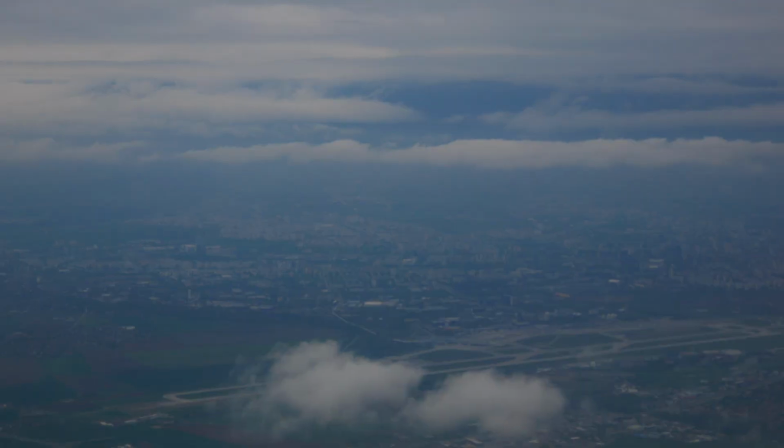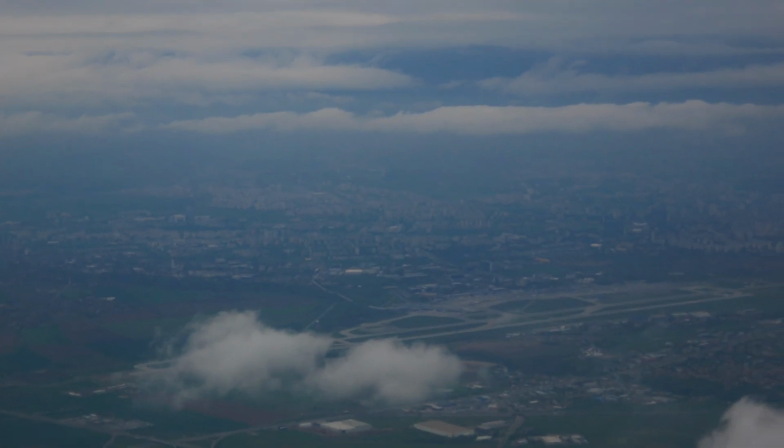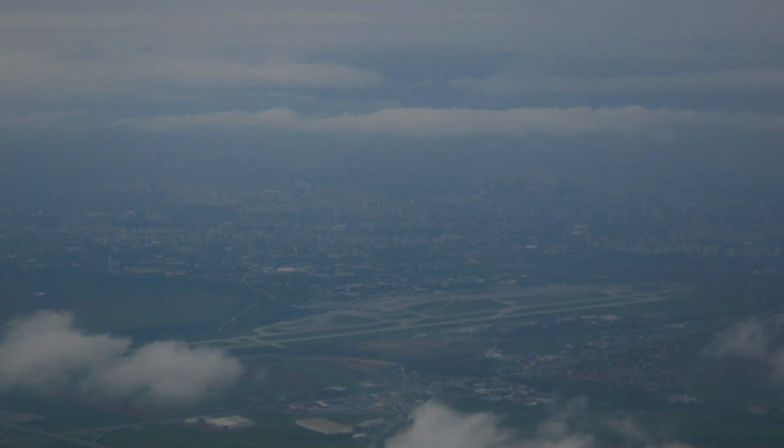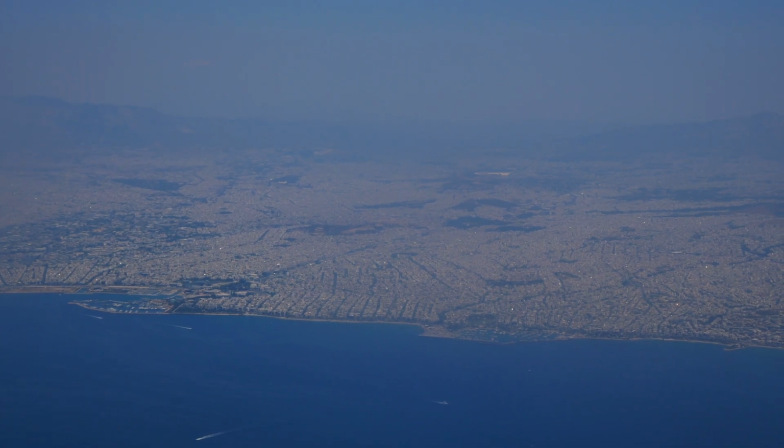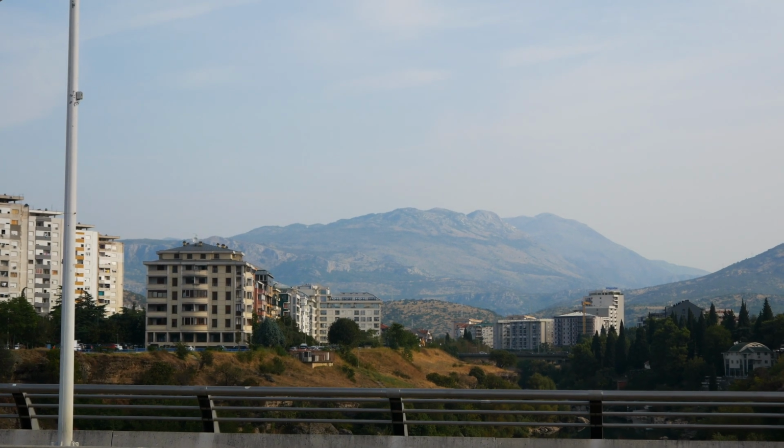I checked after, and the population of Sofia is a little over 1 million. Now, maybe I'm too used to the idea that capitals of countries are places where a huge amount of wealth gets concentrated and people flock there in massive numbers, like London or Athens, which is so much bigger than you think. It just sprawls out for miles and miles. But maybe it's just not so much the case in Eastern Europe.